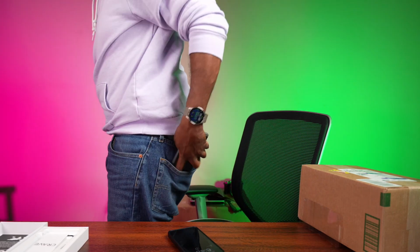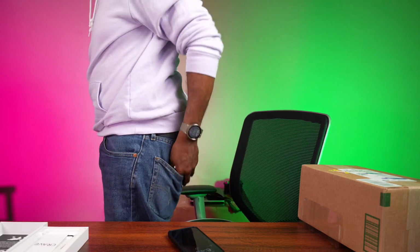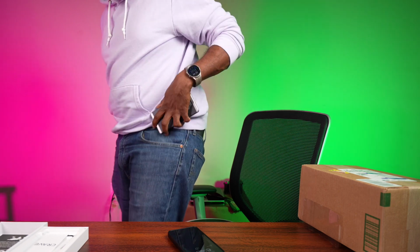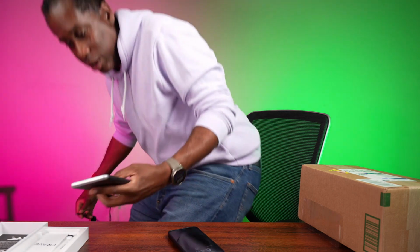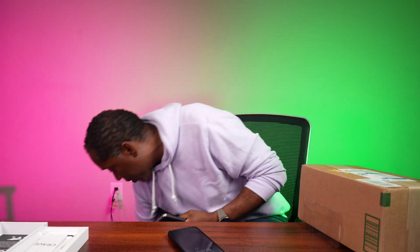This thing is so small and light. Let me just show you. Look how easy this is to fit in your pocket. Just like that. It's so small and light. You can put it in your front pocket. It's just going to be like a cell phone. And this thing is 10,000 milliamps.